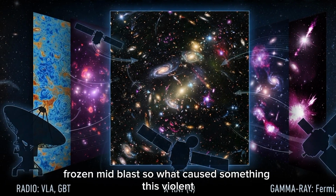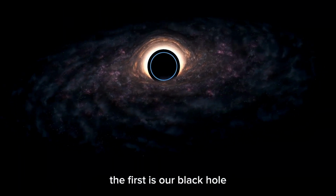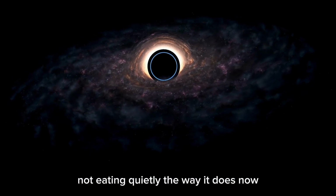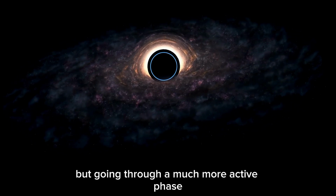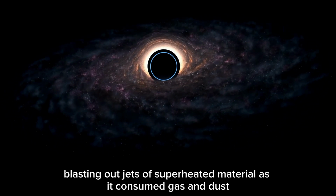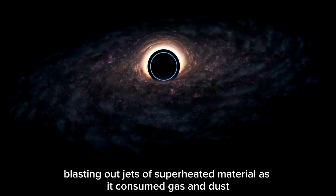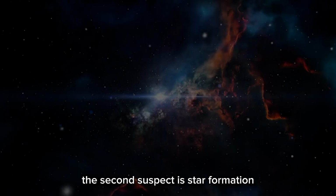So what caused something this violent? There are two leading suspects. The first is our black hole, not eating quietly the way it does now, but going through a much more active phase sometime in the last several million years, blasting out jets of superheated material as it consumed gas and dust. The second suspect is star formation.